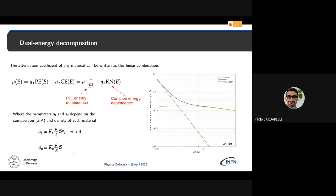These two parameters A1 and A2 are related, you see, to the density of the sample, but in the case of the photoelectric effect also to the atomic number to the fourth power, and in the case of the Compton effect, with this relation that you see here. If you consider that Z over A is pretty much constant, this is just related to the density.